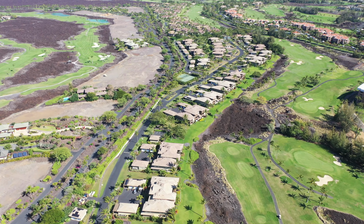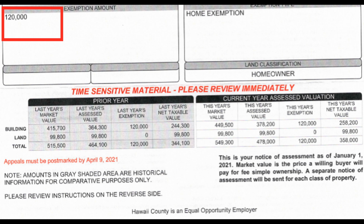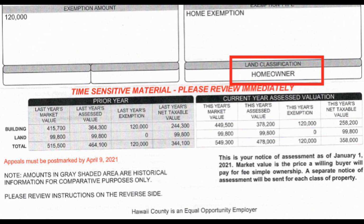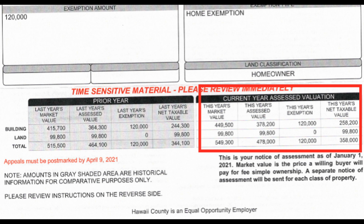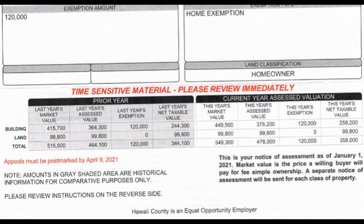So the first thing you're going to look at most likely is the front of the assessment. You have two sheets of paper here, a white one and a yellow one, right here on the front. You're looking at some basic information. It's going to have your property ID, that's your parcel ID number. It's going to show you who owns the property. It's also going to show you the exemption amount and what that exemption is. Your land classification, that's your property tax rate essentially. And then it's going to show you your current year assessed valuation alongside last year. By looking at these two, you can see how much your property has appreciated or depreciated in assessed value.